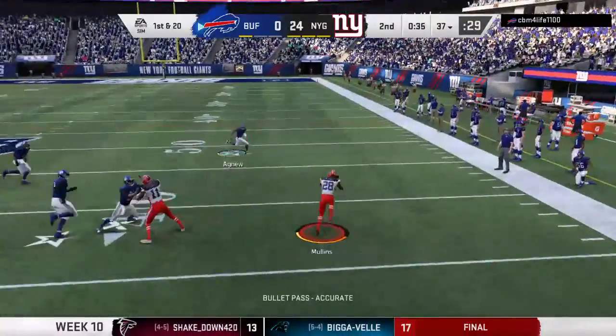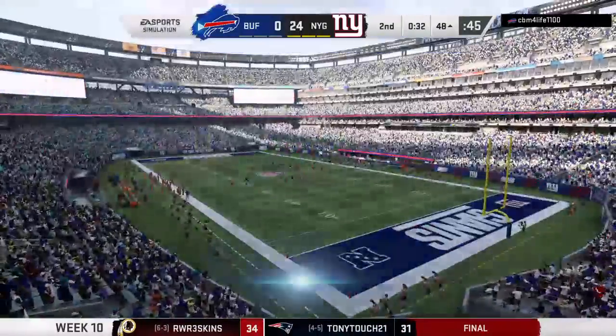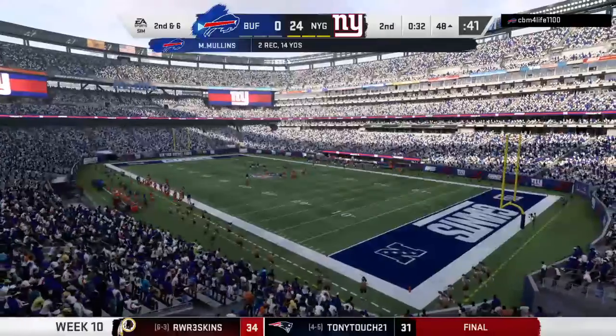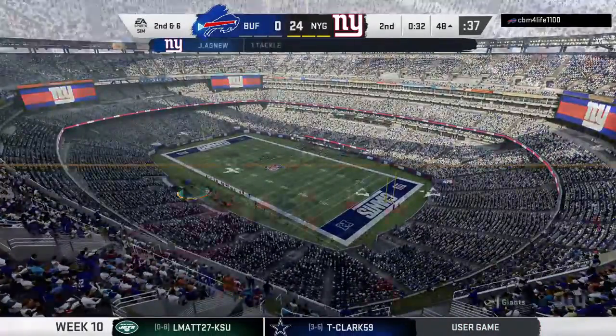Allen fakes the give and keeps himself. And he's got his man out of the backfield. That's complete. The Bills are going to go ahead and use their final timeout, as they'll stop him with a little over 30 seconds to go in the first half of play.